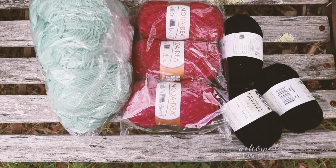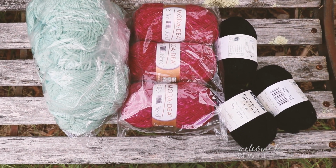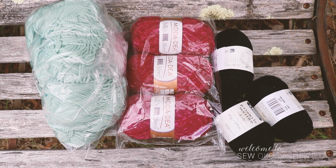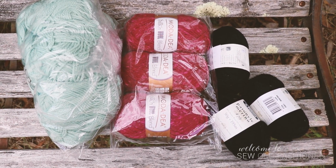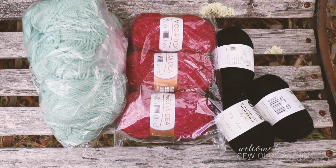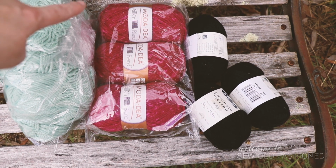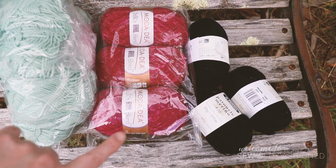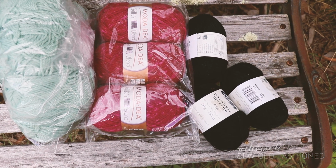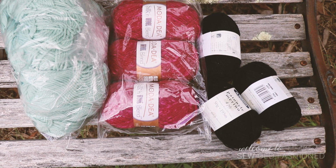Priorities. I've laid everything out on this lovely rustic seat for you. But this is what we bought at the wool shop. My mum bought this rather pretty sort of seafoam, baby mint coloured, I think it's 8-ply wool. Just going to make something from that. This is a silk and wool combo blend. That's a Christmas present, and I don't think the person who's getting that watches these videos, so it should be a nice surprise for them.